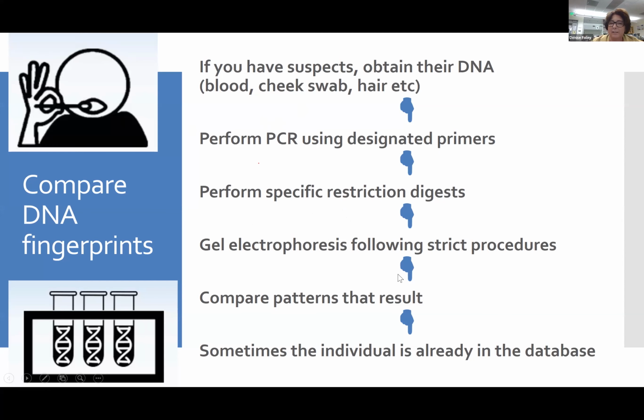Then we're going to do gel electrophoresis. Again, we have to have the right percentage of agarose and follow all of the right instructions, the right voltage and everything. So we're just talking about it in general, but there are very specific procedures that would be followed. And then we're going to compare the patterns that result.